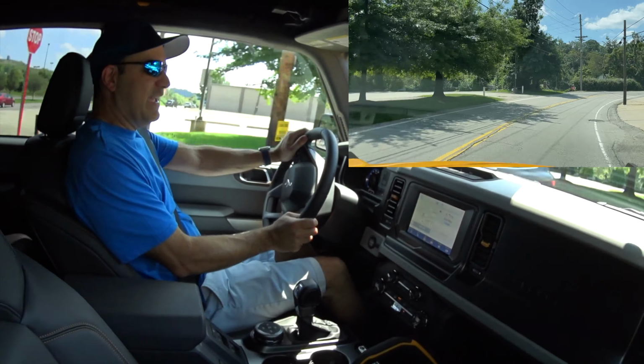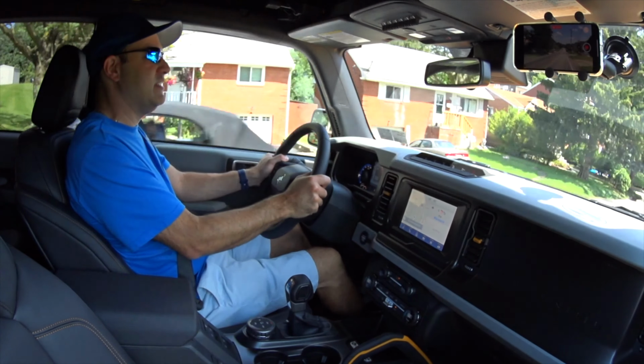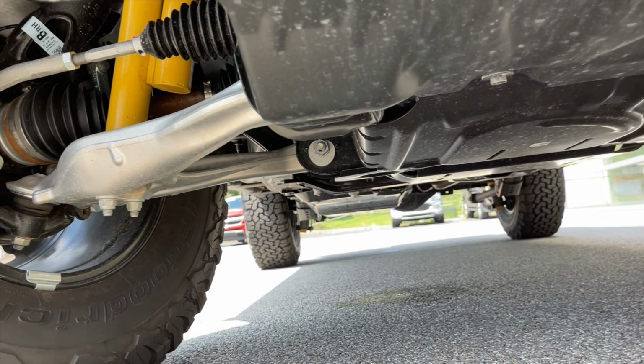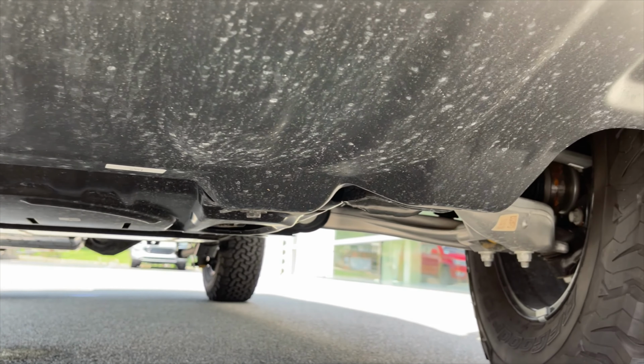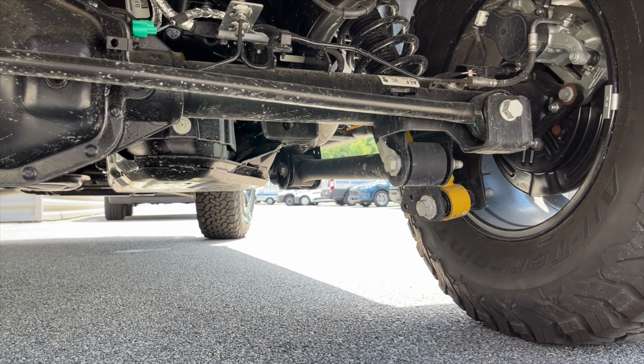Now the steering feels more direct compared to the Wrangler. There's a lot of dead wheel travel in the Wrangler. That's a recirculating ball steering, and this is rack and pinion. The independent front suspension on the Bronco enables more precise steering feel and contributes to more stable handling. The Bronco leans less than the Wrangler and is more controlled, although the ride is a bit firmer than the Wrangler.